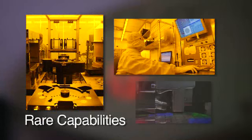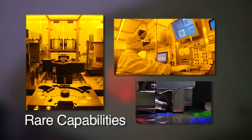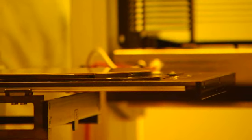Some MRL capabilities are rare in the industry, allowing IBM to explore technology that few other labs can. One such area is three-dimensional integration. Using cutting-edge tools, the MRL has the capability to bond wafers to wafers or chips to wafers, so that devices can be stacked on top of each other for increased density and shorter interconnections.